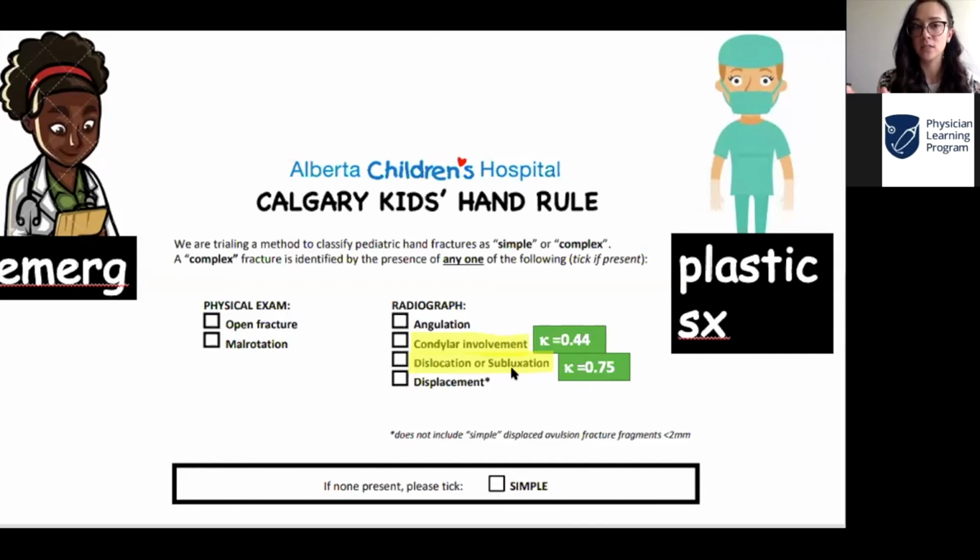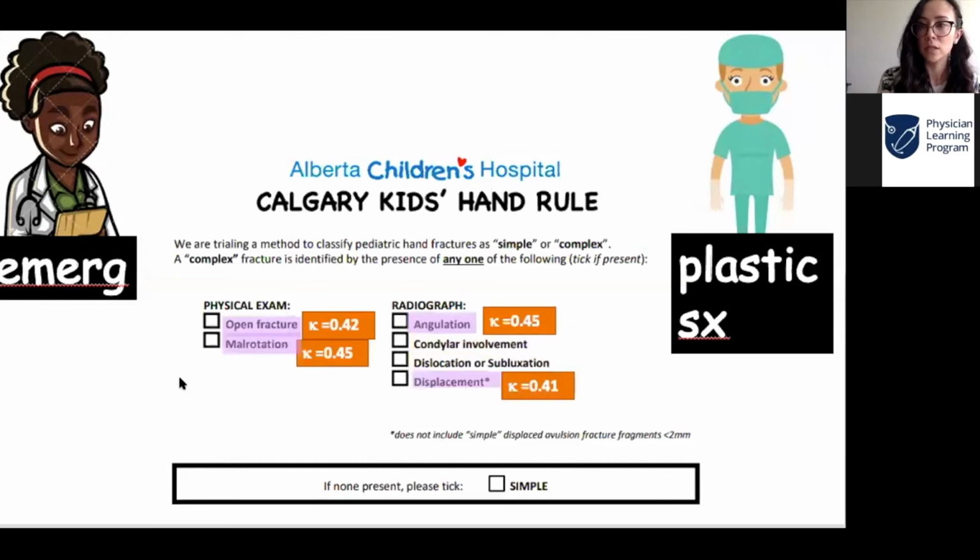So both plastic surgeons and emergency physicians had moderate inter-rater reliability for these, which actually was a bit surprising, because I know condylar involvement's often a predictor that people get quite anxious or nervous about. And then when we looked at the inter-rater reliability between emerge docs and plastic surgeons using some of the other predictors, we had moderate to substantial inter-rater reliability, so a bit lower on some of these.